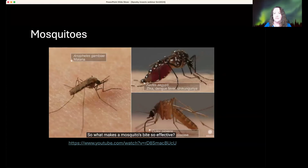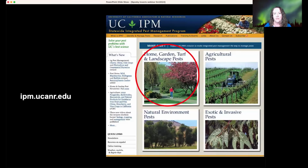So this is a screenshot of a really cool video that we don't have time to show you, but there is a publication series called Deep Look, and they've got some really great close-ups of how the mouth parts get into our skin and how they suck out the blood. So I'll show you a link to those videos shortly.